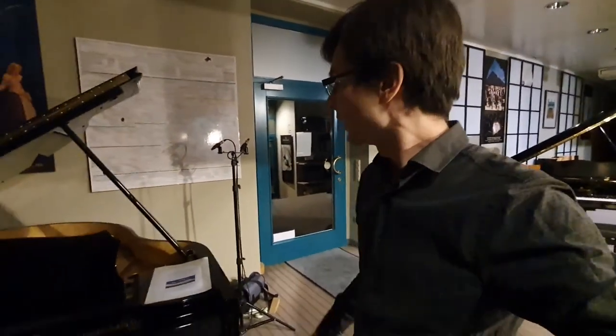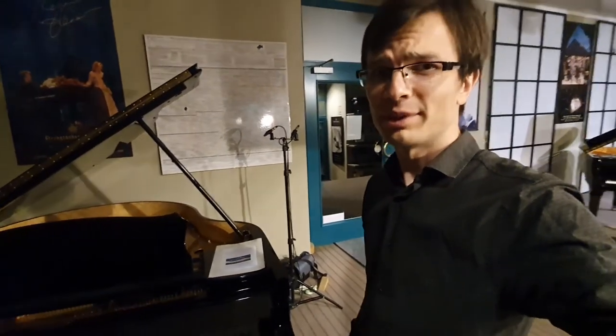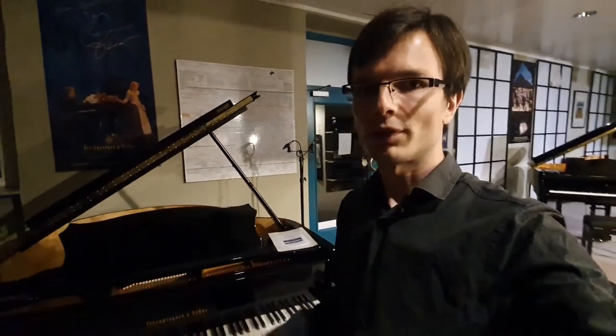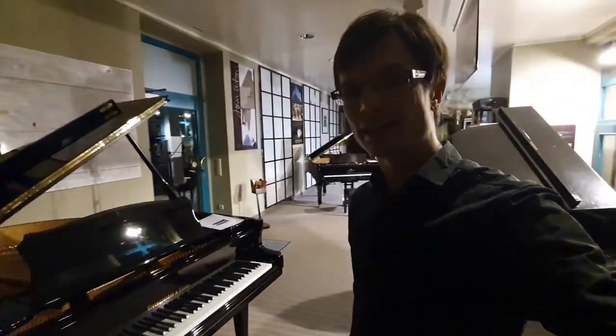So now let's see the third piano. The third piano is Steingraeber model, I don't know what, 170 centimeters long. It's quite dark here, and also it's a problem that the piano stays just next to the wall. So maybe the sound will be a little bit worse than usual, but I think you will hear the difference in the sound. So let's try it.